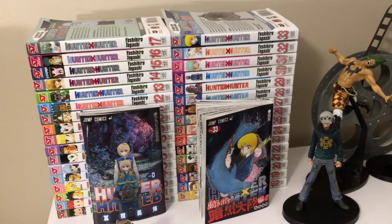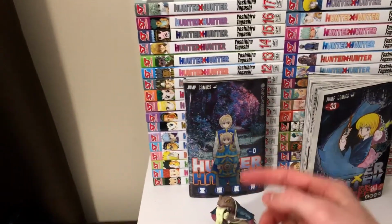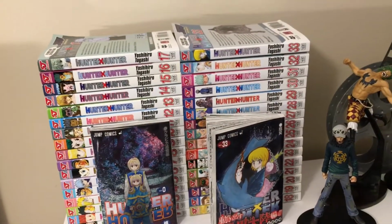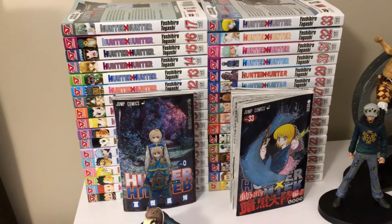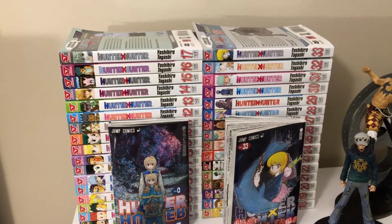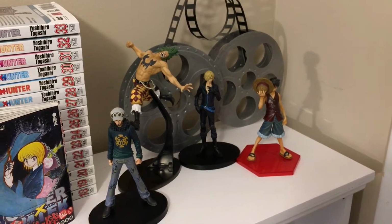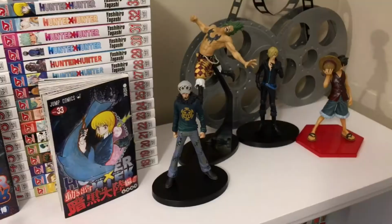So, starting off on the top of the first shelf is Hunter x Hunter, volumes 1 through 33, and then we got that exclusive volume 0 there, pretty rare, and then volume 33 in Japanese. I'm pretty glad that 33 came out in English, and I'm pretty hyped for 34 to come out because that's a pretty solid volume. If you don't already know, I'm a pretty big Hunter x Hunter fan, so I would definitely recommend that series. And then we got some One Piece figures, which are sometimes kind of hard to see in the background of my videos, but they look pretty dope, especially Trafalgar Law looking pretty clutch.